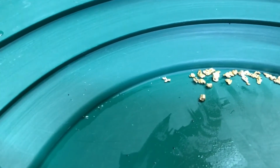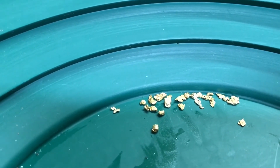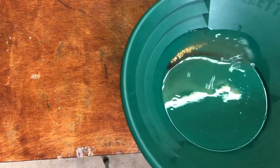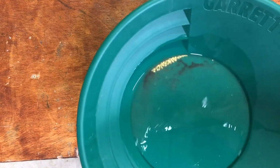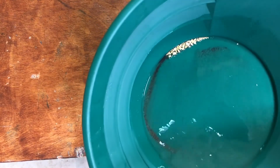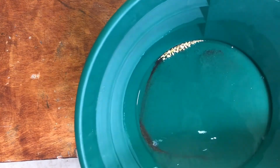Okay, here's a little quickie of all of the big stuff that came out of the +10 or -10, whatever it is. And let's add it all in. Okay, we got it all out. Put it all up here in the corner. Still got a few black sands in here. We're going to work those out. We'll get it all cleaned up. We'll get a quick weigh-in. See you in just a minute.